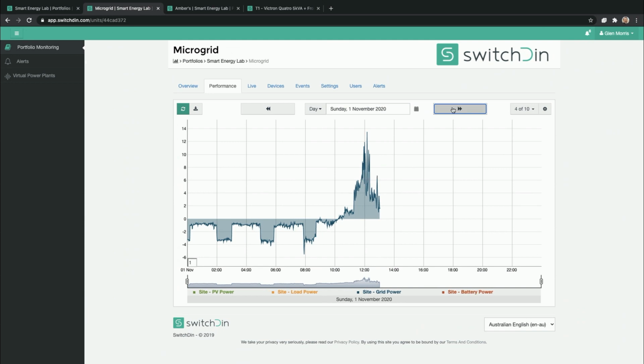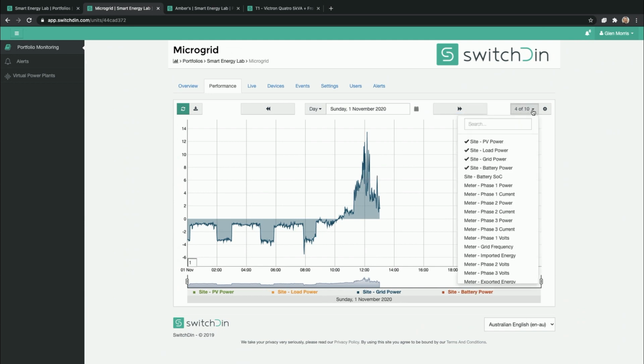So this diagnosed this problem. Now I can turn on lots of other parameters. It's just insane how many things they monitor. So I might be interested in something else.